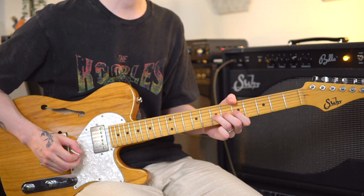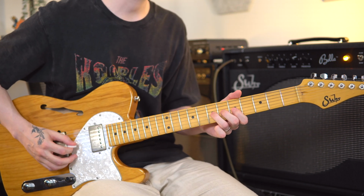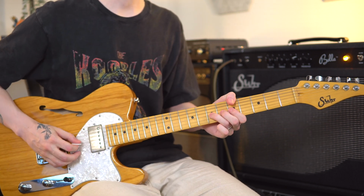So it is very common to see a guitar player, when they are applying vibrato to a note, shake their finger, something like that. It sounds very sporadic, rather than using their whole wrist.